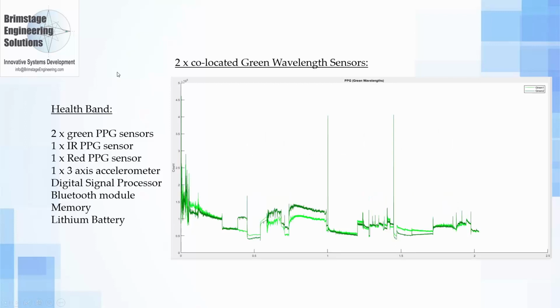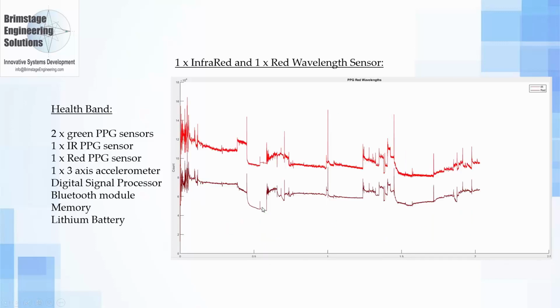The main data that we need is the PPG. So we've got two co-located green wavelength sensors, and we use these two co-located sensors to remove some of those motion artifacts we talked about. This is the typical data that you get off. This is about 7 hours worth of data. We've got the infrared and the red wavelength sensors. So these are going to be different. These penetrate different depths into the tissues, and these are generally used for calculating oxygen concentration.